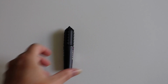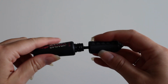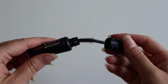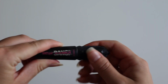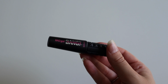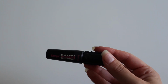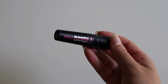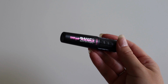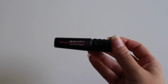And finally, we have the Bad Gal Bang mascara. Similar to the rest, it's fine. It's not great. I don't like this super flexible plasticky wand. I will use it up because it wore well throughout the day, and it is a nice day-to-day, not super volumizing mascara, which is interesting because with the name I would have expected it to be super volumizing, but it's an everyday mascara for me. It's fine. I am going to use it up. It's going to go in the keep pile, but certainly not my favorite.